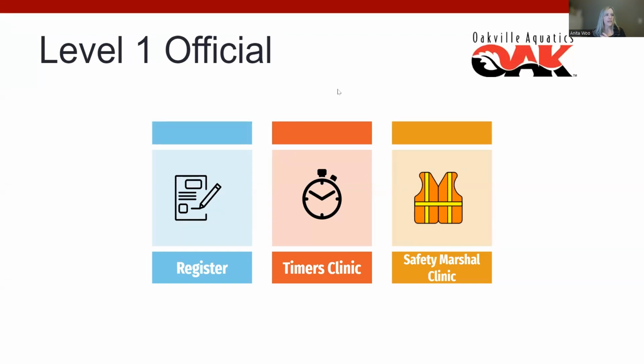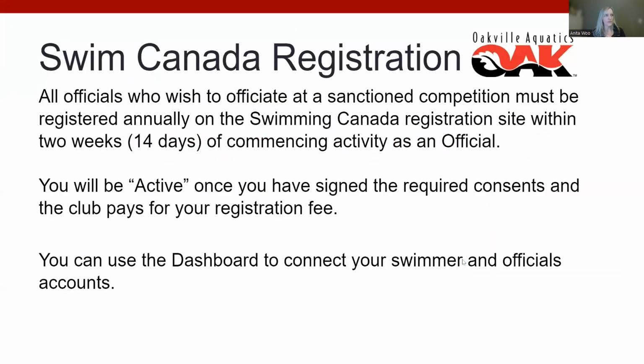Your next step is to take the Timers Clinic. So we're going to talk a little bit about how that can be done. And then the second thing that you need to do is take the Safety Marshal Clinic. When you do those three things, register, the Timers Clinic, the Safety Marshals Clinic, you are considered to be a level 1 official. And now you are qualified to work on the deck as a timer, okay, as a timekeeper.